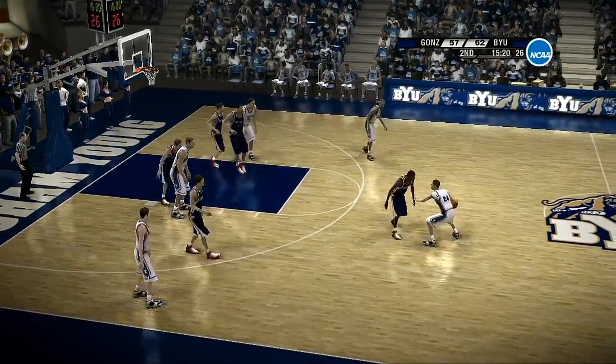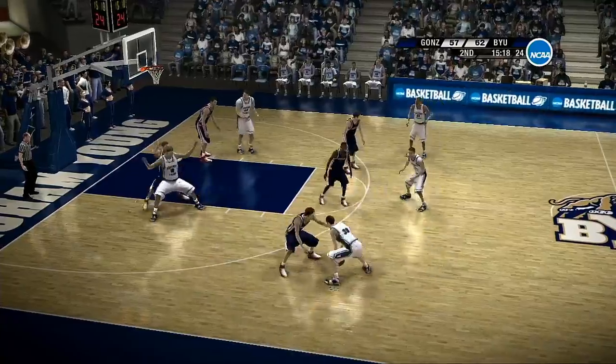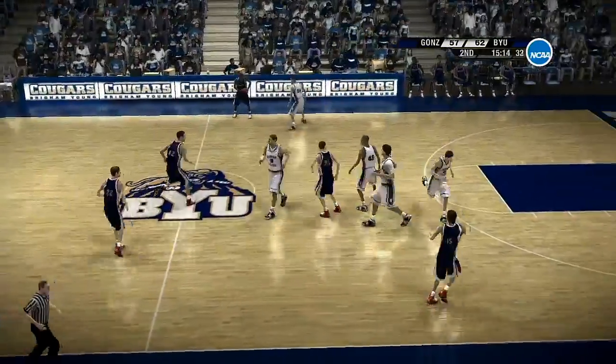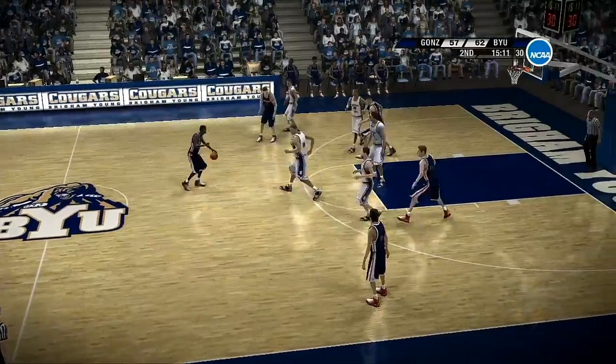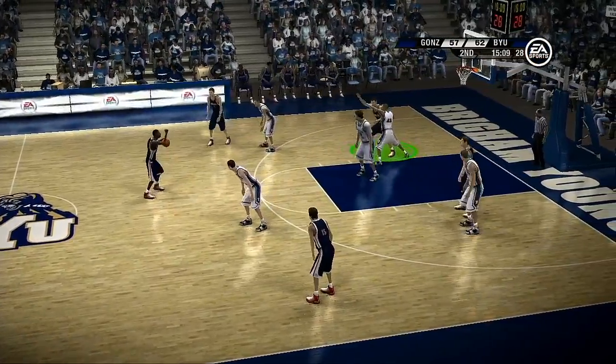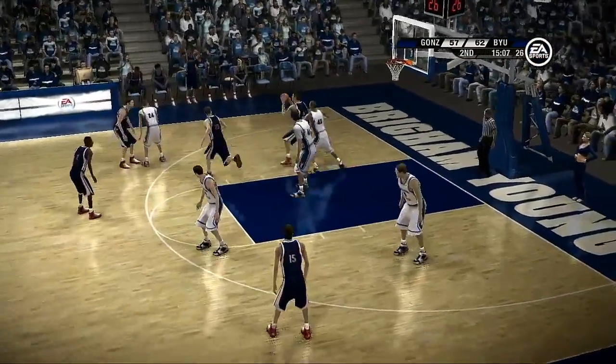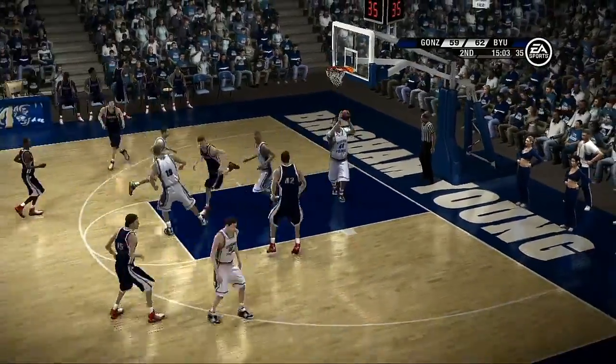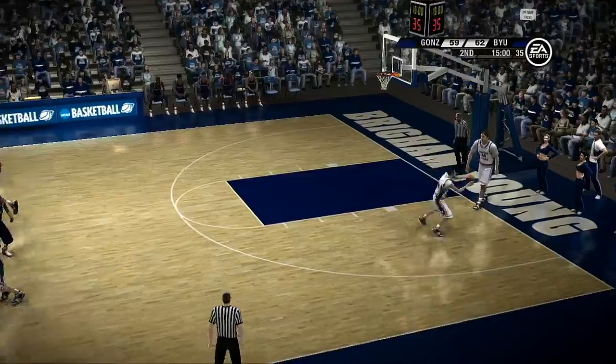The defender's doing a great job of applying ball pressure. Jumped in front to take it away. Dump it inside, for the bucket. Great play to take that to the basket.